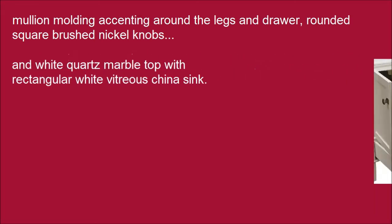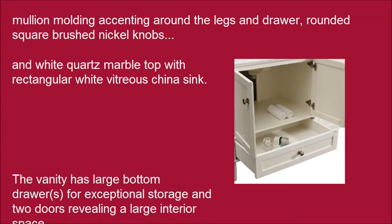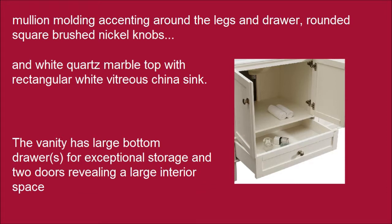Bullion molding accenting around the legs and drawer, rounded square brushed nickel knobs, and white quartz marble top with rectangular white vitreous china sink. The vanity has large bottom drawer for exceptional storage and 2 doors revealing a large interior space.